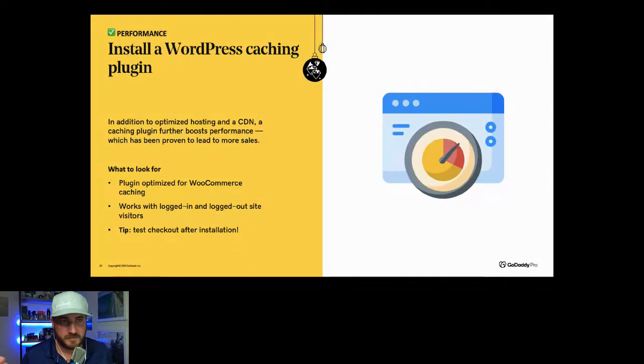And like I said, the caching plugin should boost performance in addition to having an optimized host and a CDN and all of those other things, because the fastest site will convert the most sales.